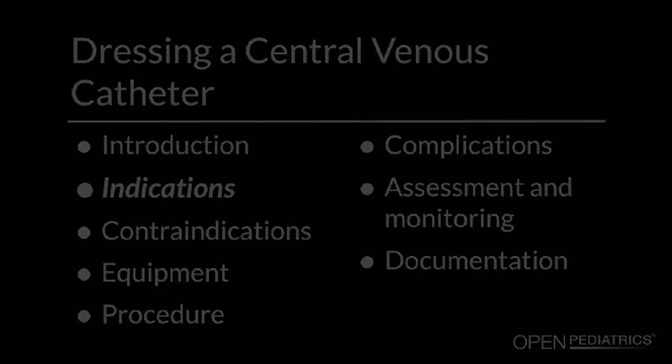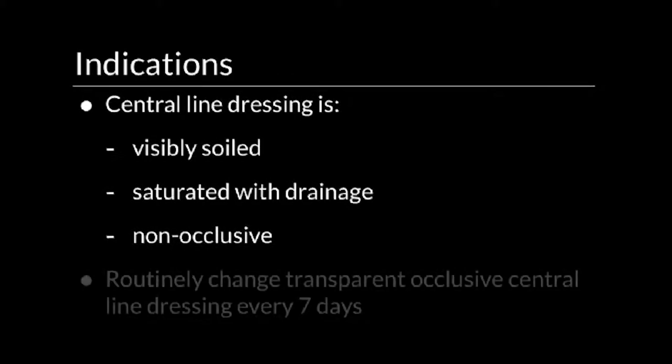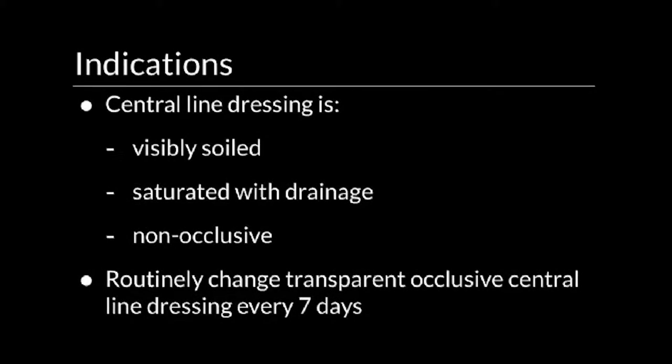Indications. You would want to perform this procedure if the central line dressing is visibly soiled, saturated with drainage, or has become non-occlusive. Here at Boston Children's Hospital, we routinely change a patient's transparent occlusive central line dressing every 7 days.